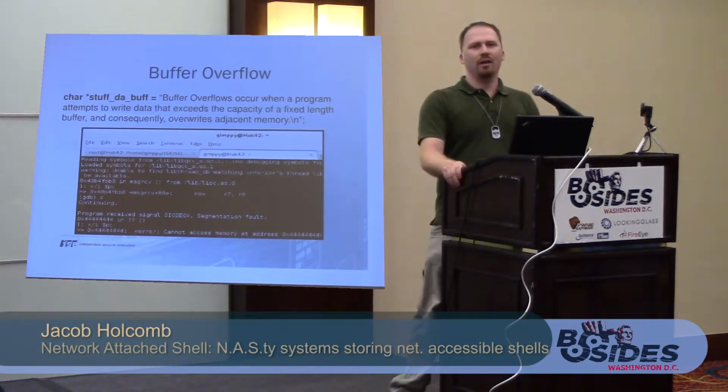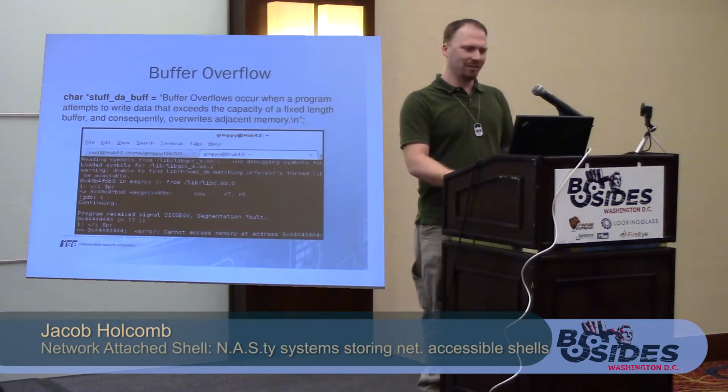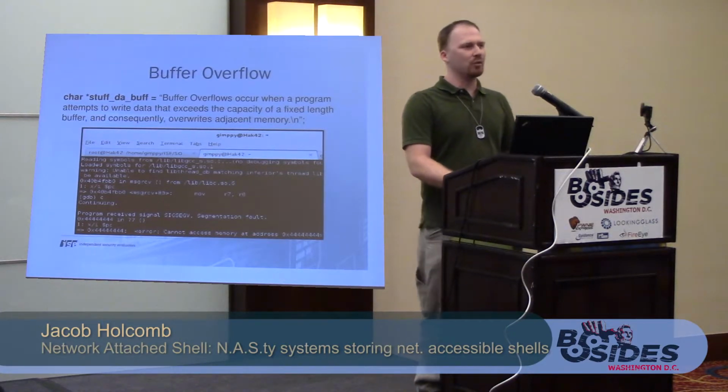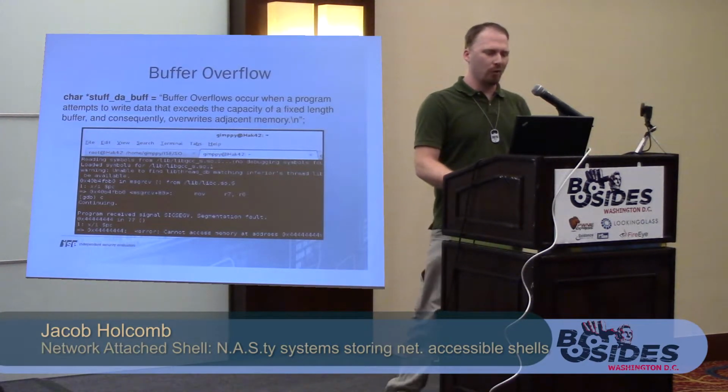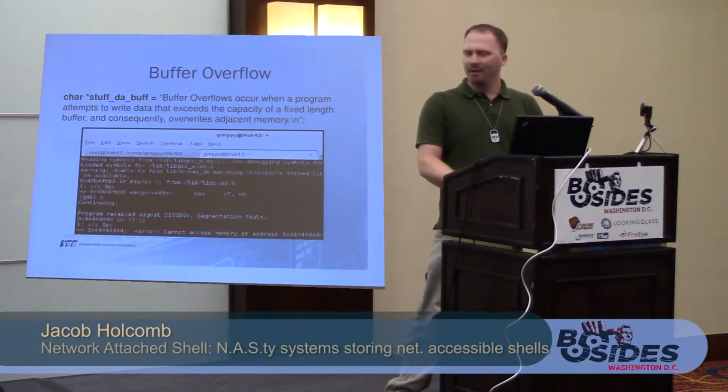Buffer overflows. We've been working on these since 1993. They're still here. You have 128 bytes, and the user gives you 512, and now you've overwritten everything else on your stack, and bad things happen.